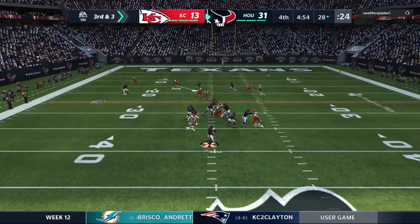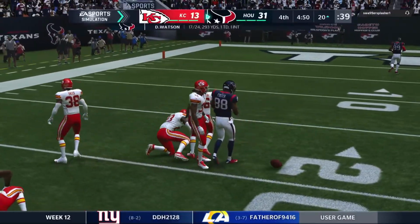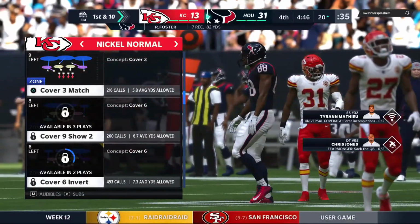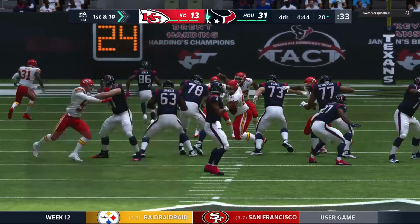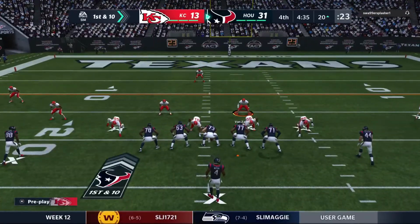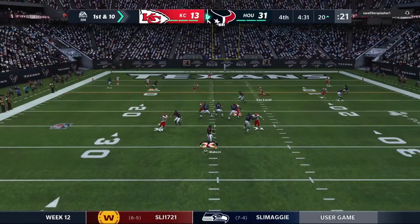A shotgun snap for Watson. Got an open man. It's Foster. And he is going to have a Texans 1st down, and he's going to have it by plenty. Able to get 8 yards there on 3rd and 2. Inside the red zone here.